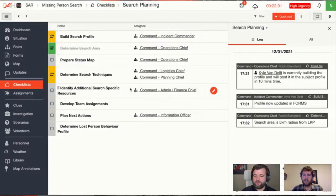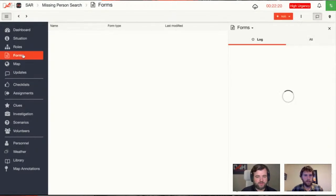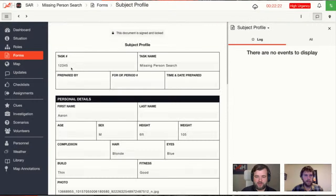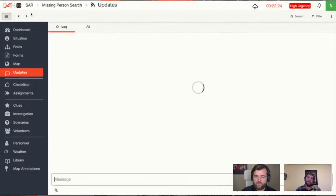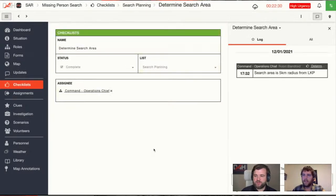Okay, so you can see all these updates coming in, and they're related to tasks. So if I go back and look at the main updates log, they're appearing in here too. So under build a search profile, I can see Kyle's working on that. Under build search profile, Kyle's posted profile now updated in forms, which was the form we looked at earlier. Okay. We've got search area is 5 kilometers from the radius from the last known point on the determined search area.